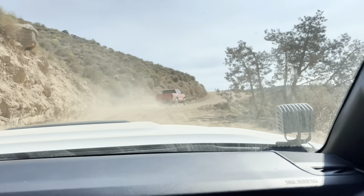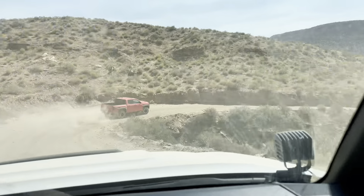So, update on the transmission. It is definitely happier in four low. We've been doing some stuff as gnarly as what we were doing when it overheated, and it's much happier. It's back down to normal temperatures, so the four low is much happier. I put it back in four high on this road because it's flat and don't need four low. Couldn't go fast enough, but yeah, might have been user error.